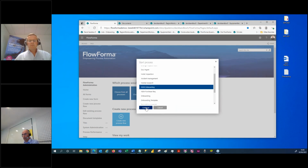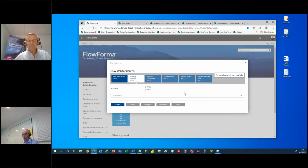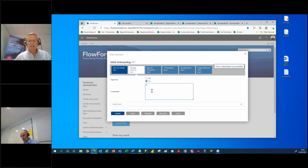There it is, new onboarding. So we know all this works. So I'll just push on to the second step here. Let me just go and just do this piece here. True to our second step, question change rule here. If approval is no, show comments. If I say no to that, and I click submit, it's going to pass it back to the previous step.